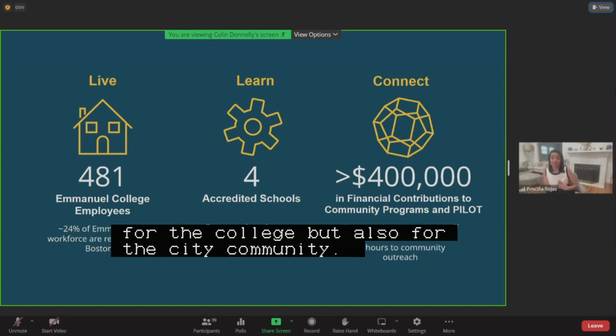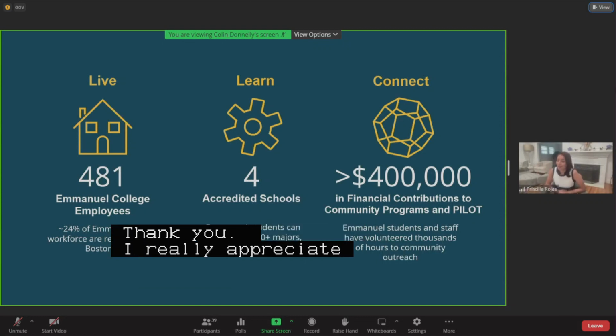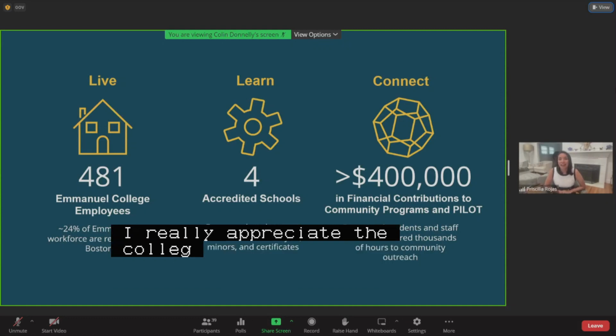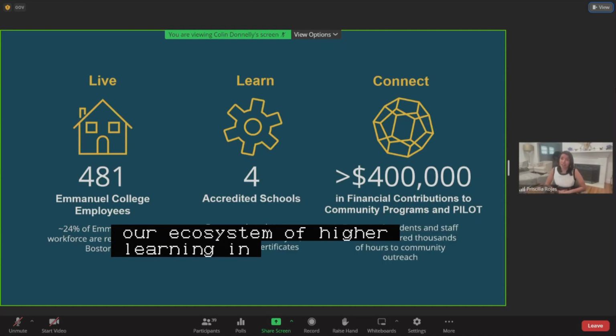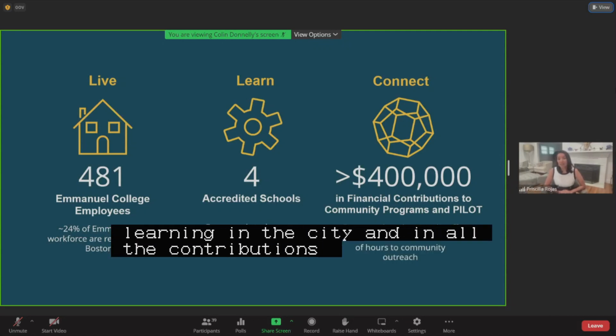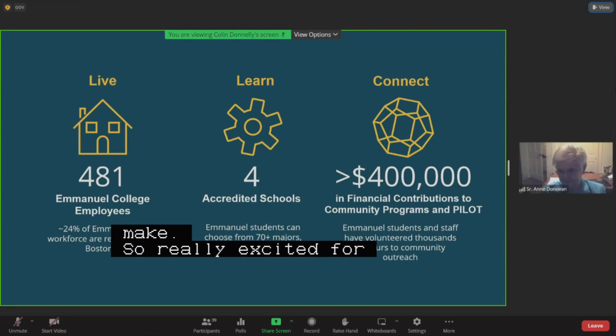Really appreciate the college's presence in our ecosystem of higher learning in the city, and all the contributions your students make. So really excited for you to see what you come up with for that parcel. Any questions or comments from the board?